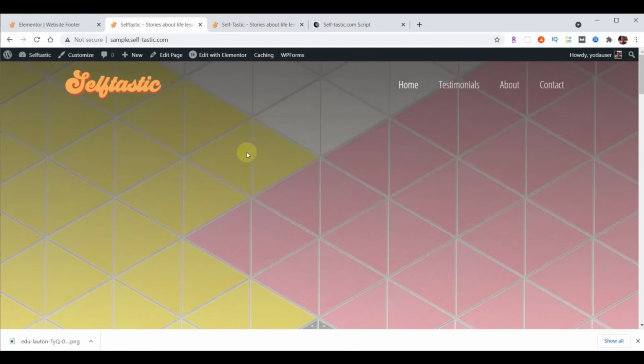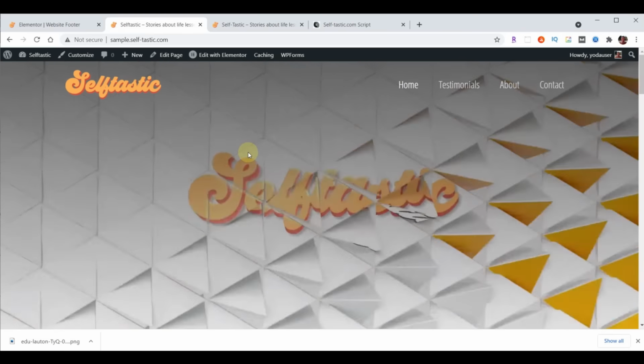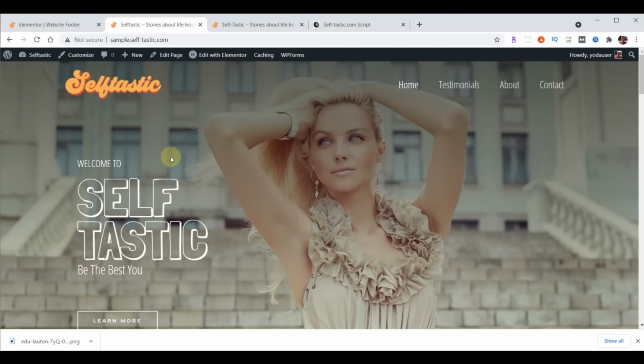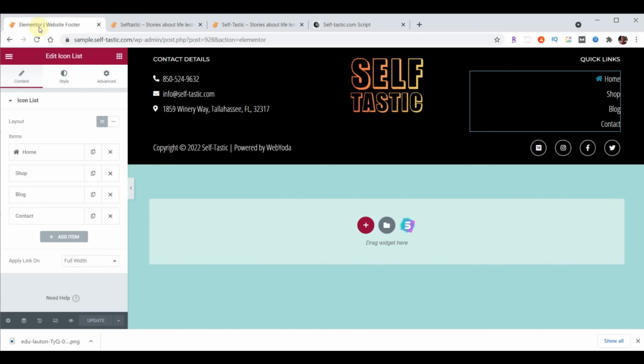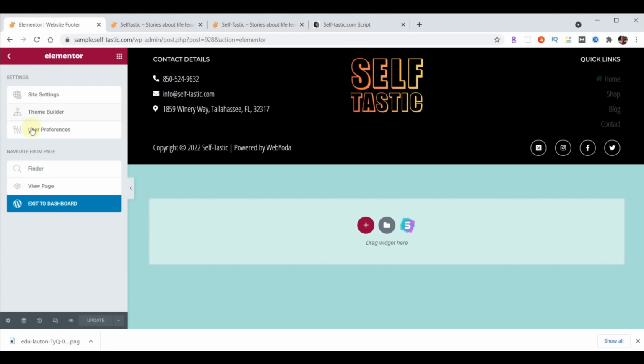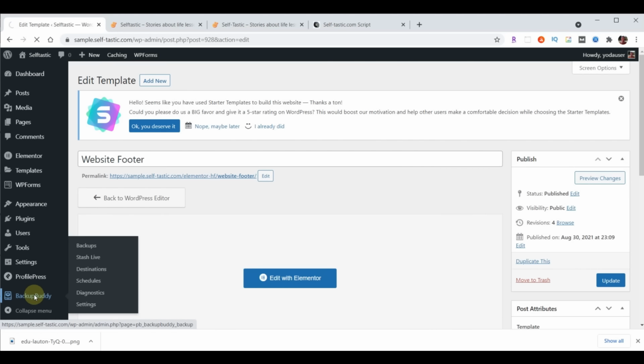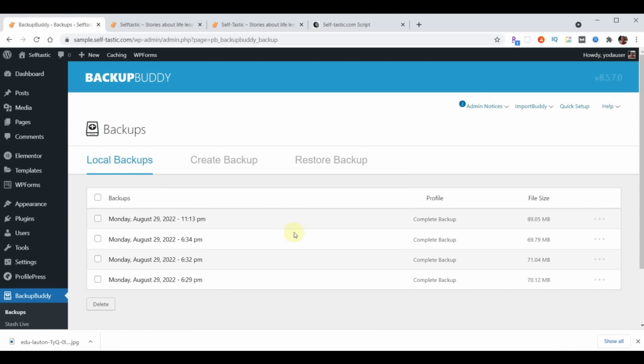So now our home page is totally complete, and we've accomplished a lot in a small amount of time. So I'm going to go back to my Elementor. I'm going to exit Elementor. And now that I've personally completed a substantial amount of work, I'm going to use my Backup Buddy. Again, if you have another method of backing up, it's a good time to do it.